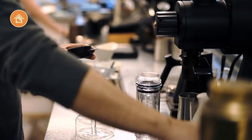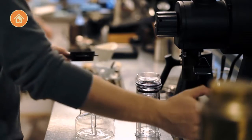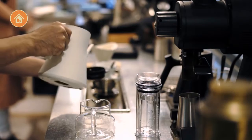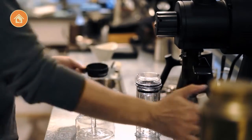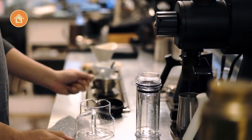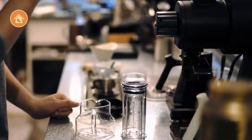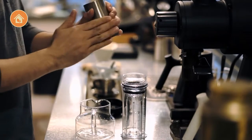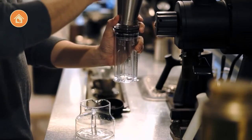One thing I like better with the Delta is the ability to add more water without starting a new brew, something that's not possible with the AeroPress. Delta suggests starting with a medium to fine grind, but I got enjoyable results even with a very fine espresso grind. To me, this is the best part of the Delta. It offers a wide variety of brewing possibilities, making it easy to tailor the results to your individual tastes.